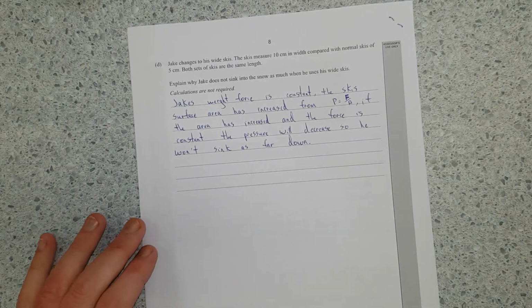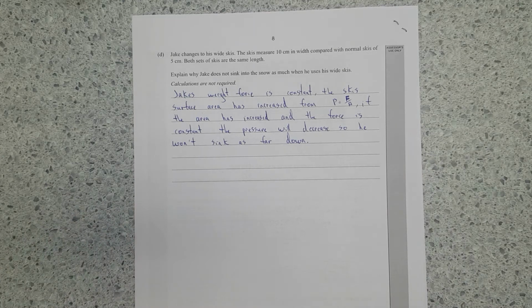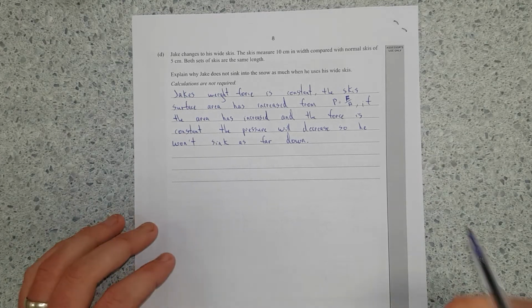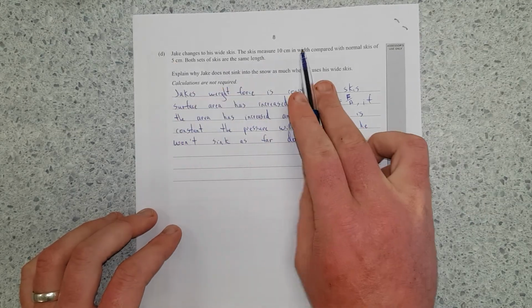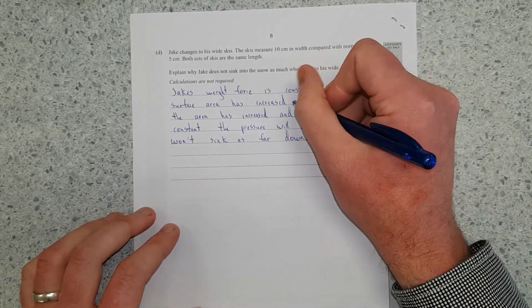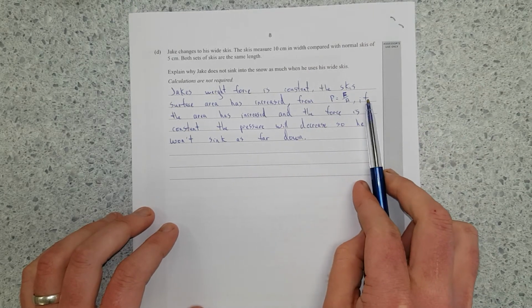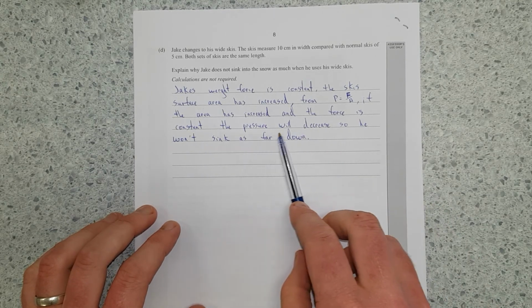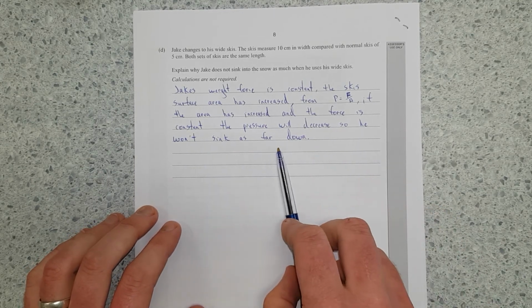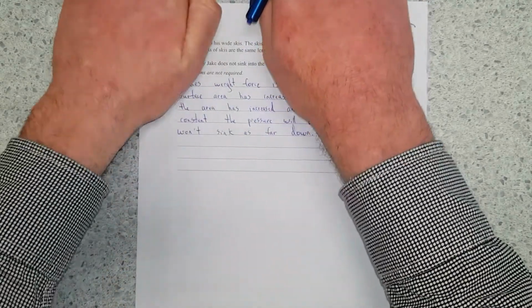Right, so I'll pause, write it. I've said Jake's weight force is constant. The ski's surface area has increased, because you've gone from 5 centimeters wide to 10 centimeters wide, and I should put a comma here because it's not grammatically correct. From pressure equals force over area, if the area has increased and the force is constant, the pressure will decrease, so he won't sink as far down. That's why you wear, like, snow boots as you're walking through snow.